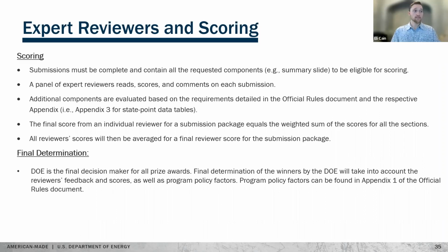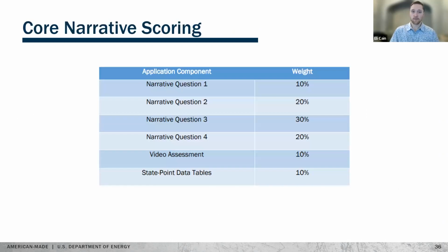This is what we look at for each of these. But most importantly, this is how the core narrative is scored and the weight assigned to each of those questions.